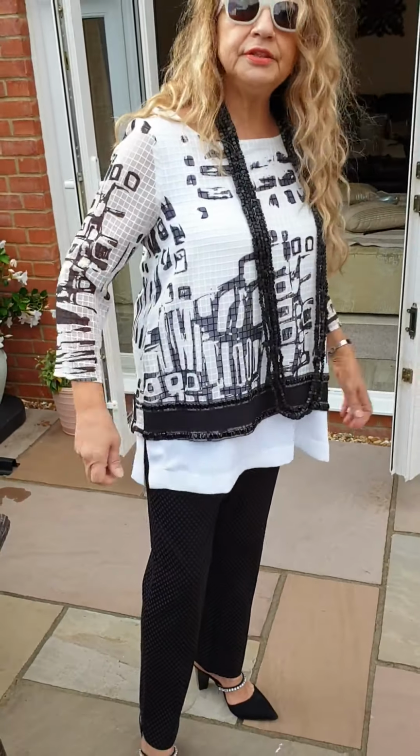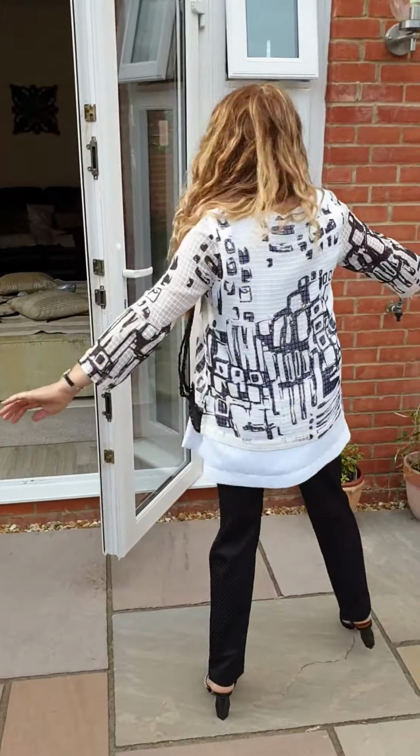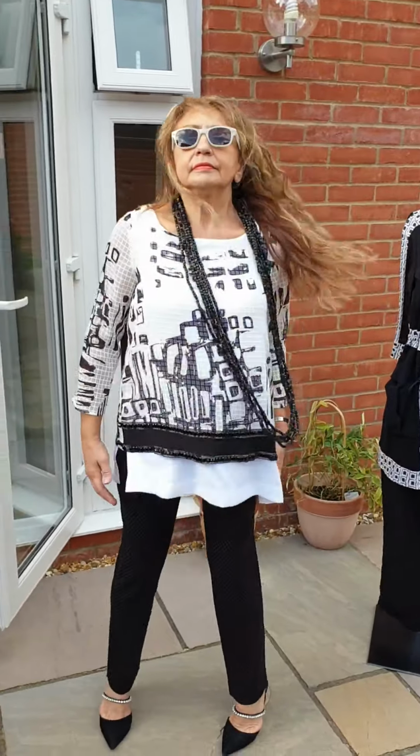So now, another tunic, just one left as well, size 14. Here we go. Looking in the mirror again?